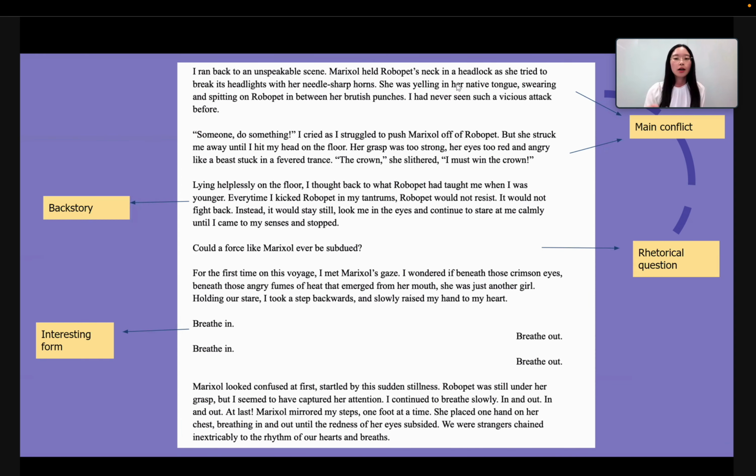So all of this is conflict, and you can read through this yourself. Also, it's good to have a bit of dialogue, but not too much. In this case, this is the perfect amount. Her grasp was too strong, her eyes were too red. Okay, so you can see the repetition of too to emphasize that tension and the aggression as well. Okay, moving on. So this all is the conflict.